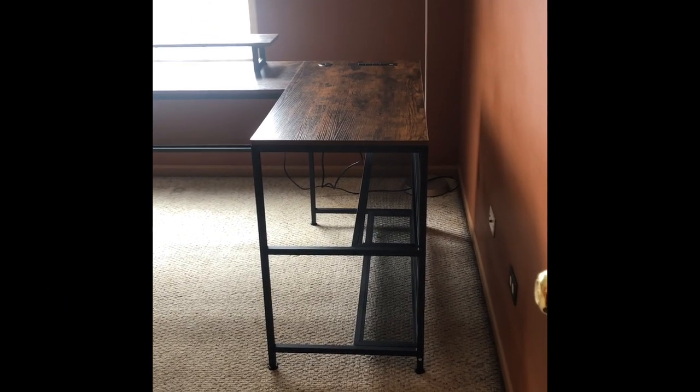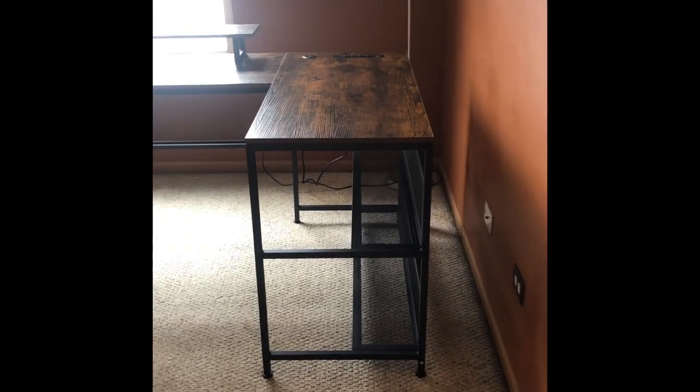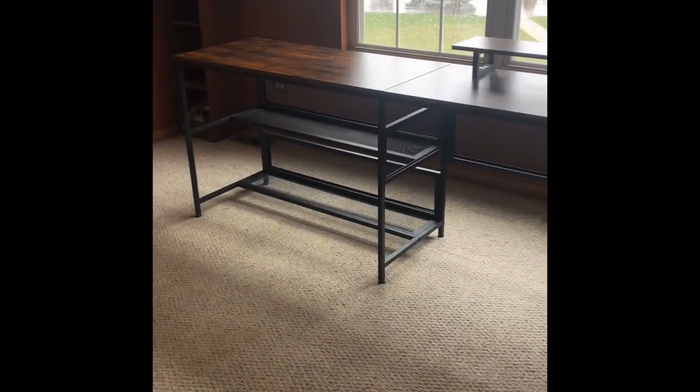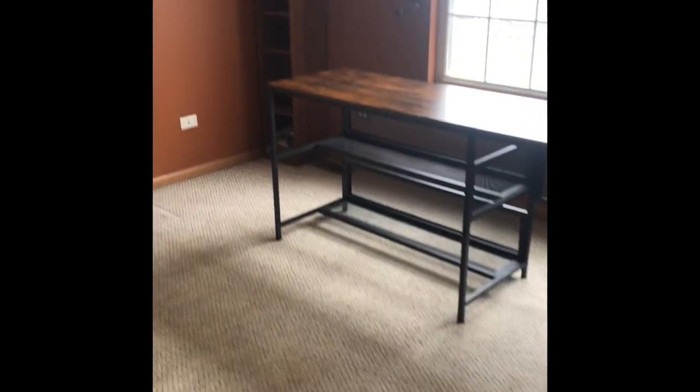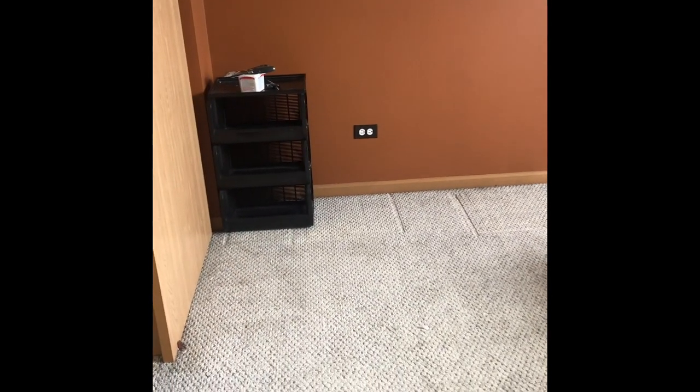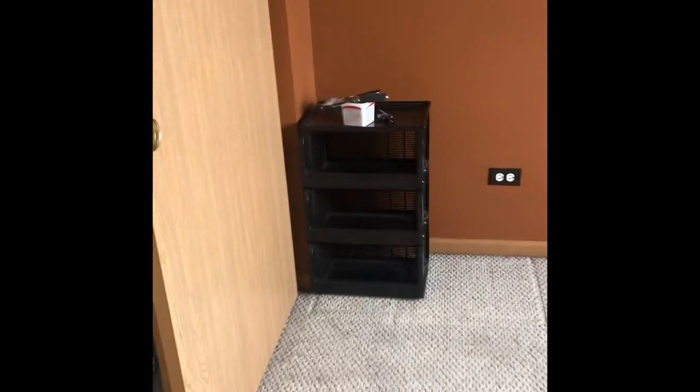So this is going to be my new area. Hard to get it all filled in. Sorry for the glare, but that's the desk. I've got an empty bookshelf so far, nothing else. A little cart there. We do have a closet that I can put stuff in.